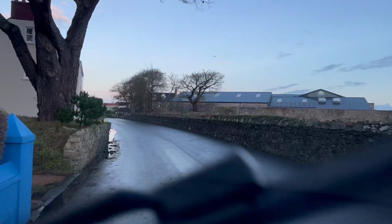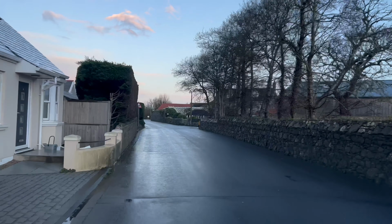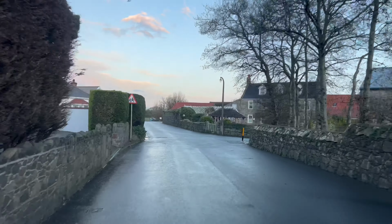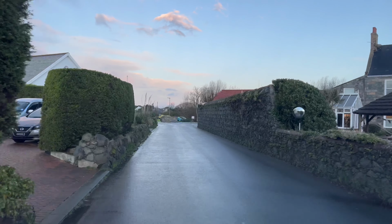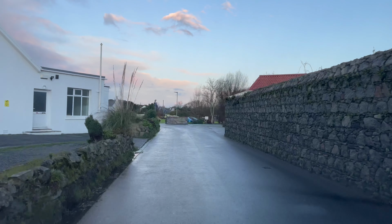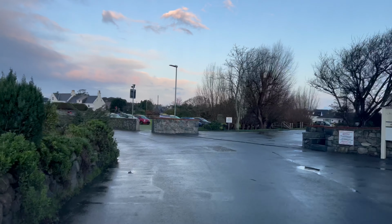Again, just keeping your wits about you around here. There's a slight bit of drizzle starting on the windscreen. Now I'm going to put the wipers on. That's Oatlands on the right. So the entrance to Oatlands Village is just there. On the right, there's a car park.